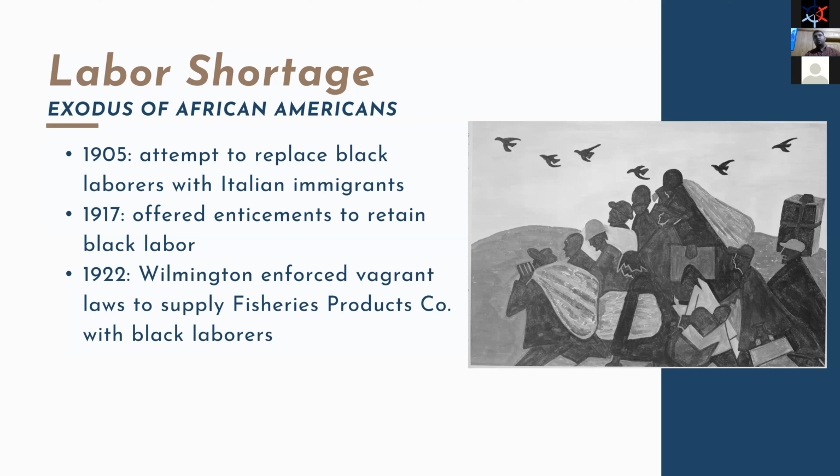This wasn't really sustainable because a lot of the Italians they were bringing in couldn't speak English, and they were only seasonal workers. So after the Menhaden season was over, a lot of them left. They were more successfully used within the agriculture business of this region. Then in 1917, you're still having a lot of African Americans leaving the area, and some of these Menhaden factories start trying to offer enticements to retain their Black labor: better salaries, better working conditions, better food, better accommodations at the factories. Still doesn't quite work out.